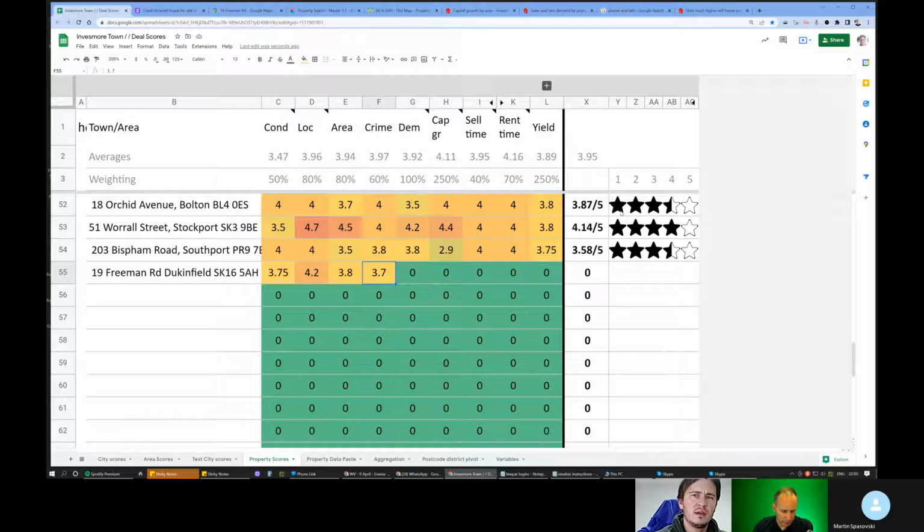Good point. So what would you give it on crime? Yeah, 3.7, keep it. It's not perfect, but it's not the lowest. Demographics, I would say it's on the lower end of the spectrum. I'm going to give it a 3.75.